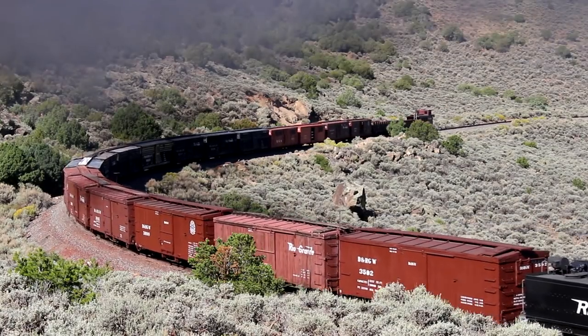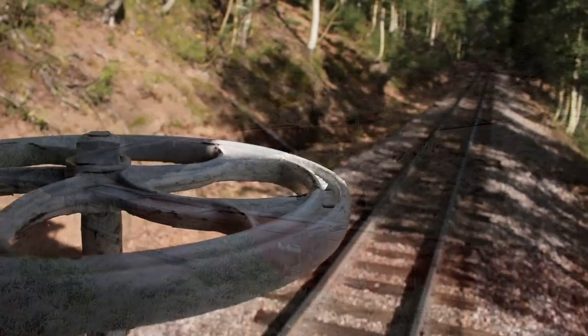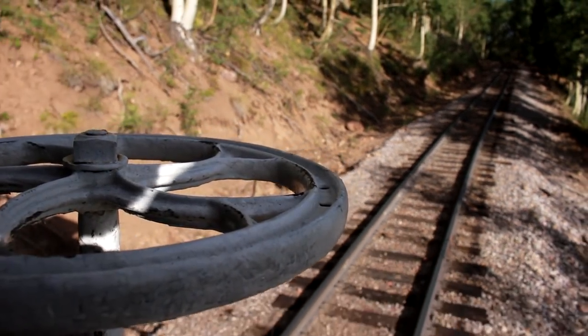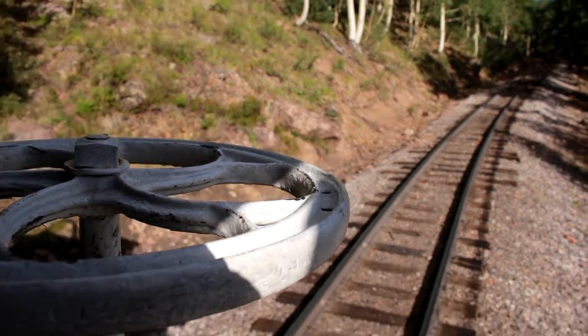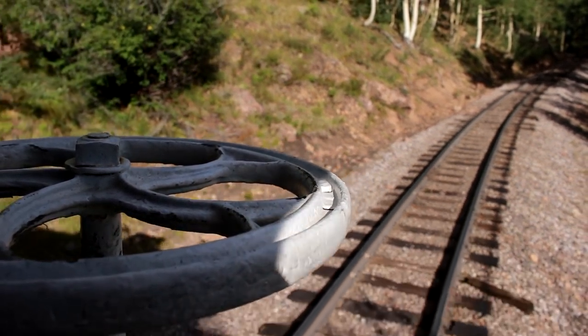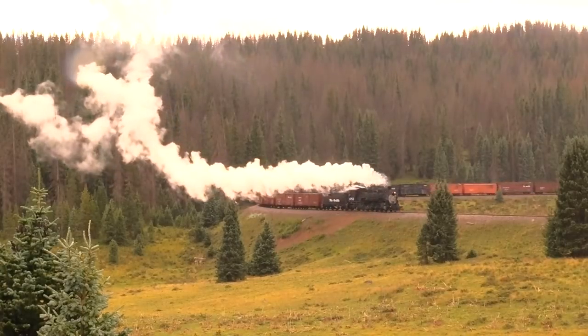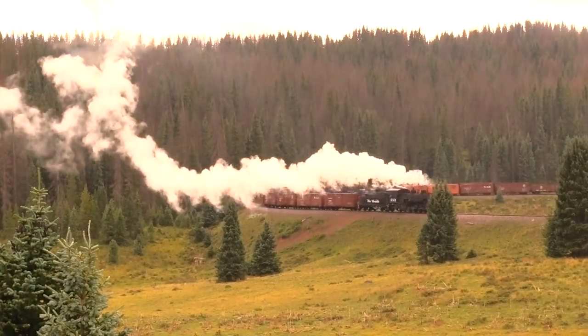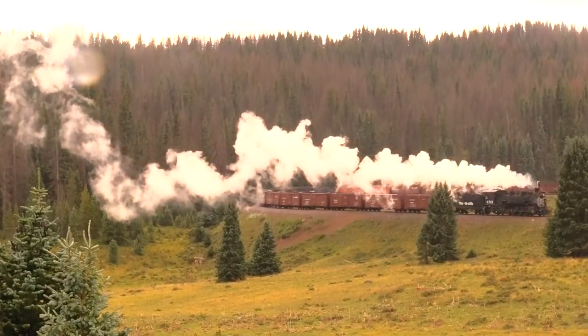Following World War II, it was becoming clear that the railroad's real competition was the car. As the roads improved, cars and trucks could travel at less cost and much faster with greater convenience, making the narrow gauge very antiquated. Gradually, the unprofitable segments of its network were torn up. The whole network would have been gone within 20 years had it not been for two important factors.